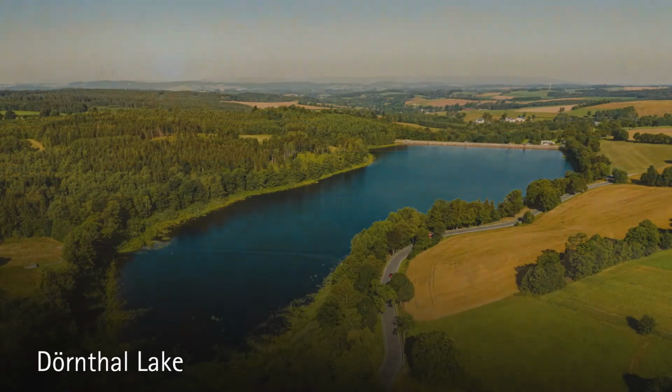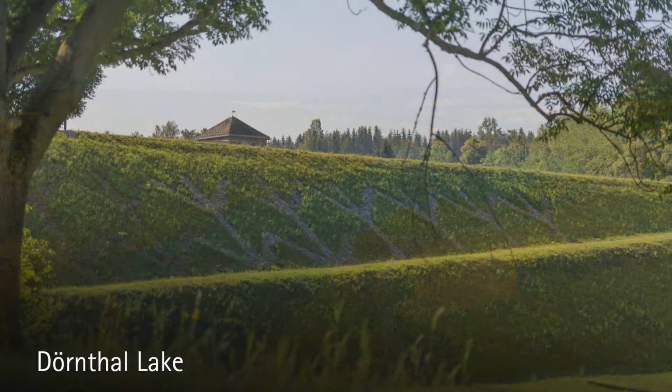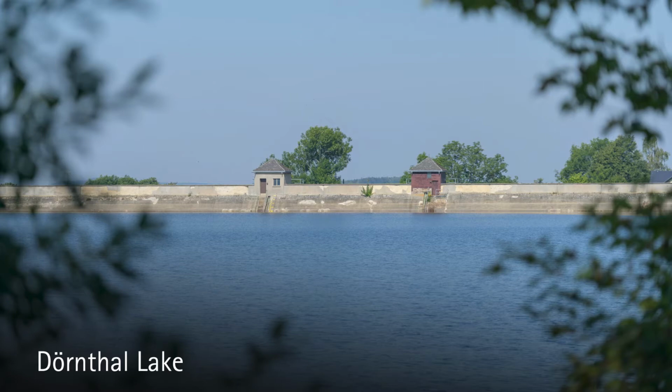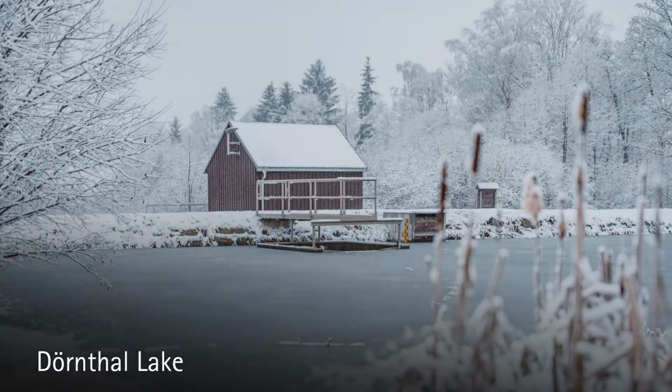Today's significance. Dörnthal Lake is important for the water supply on a supra-regional level. It is a vital compensating reservoir for transferring raw water from Rauschenbach Dam. The water is temporarily stored in Dörnthal Lake and then distributed either to supply water to the Freiberg, Freital, and Dresden regions or to the Seidenbach Dam.